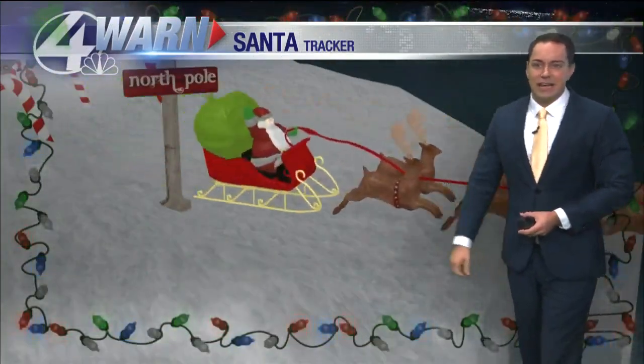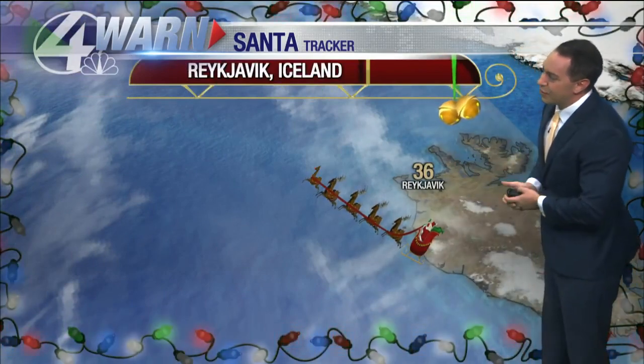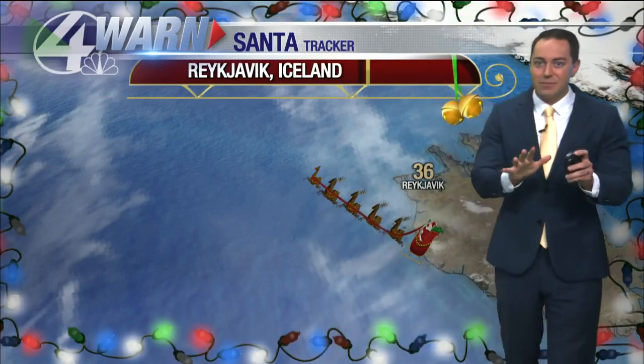Let's go ahead and check in with Santa and see where he is so far. Well, we checked in earlier. He was at the Ivory Coast. Now he made his way back up north near Reykjavik out there. 36 degrees for them, and now it looks like he's coming over towards the Americas. It'll take him some time to get here, but it is just nice to check out where he was so far.